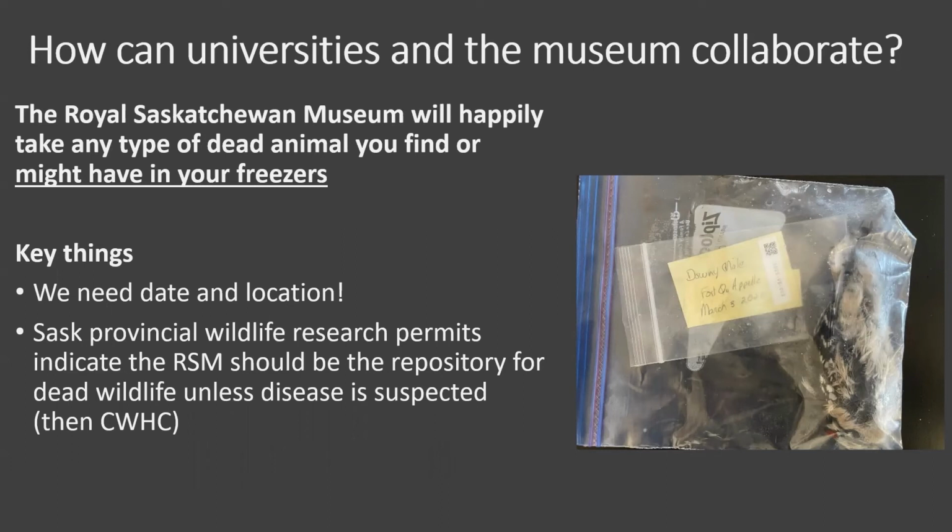I know it's kind of gross, but who's a good biologist who doesn't have something dead in their freezer, right? But that goes for professors who might have a bunch of stuff in their freezer that they're wanting to get rid of. The RSM makes a great repository for that, or the U of S collection.